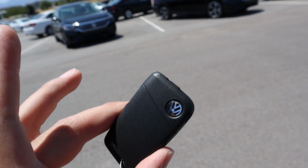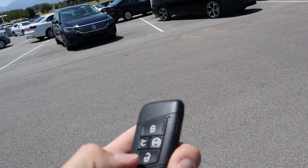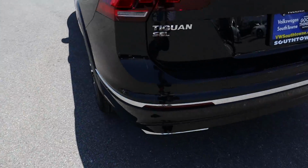Here's the key fob for the Tiguan. Pretty simple. You've got the Volkswagen logo there on the back, and then you guys can see you've got the lock at the top, the release for the hatch, remote start, and then the unlock at the bottom. Remote start's pretty simple. All you have to do is press that function twice and it'll start right up.